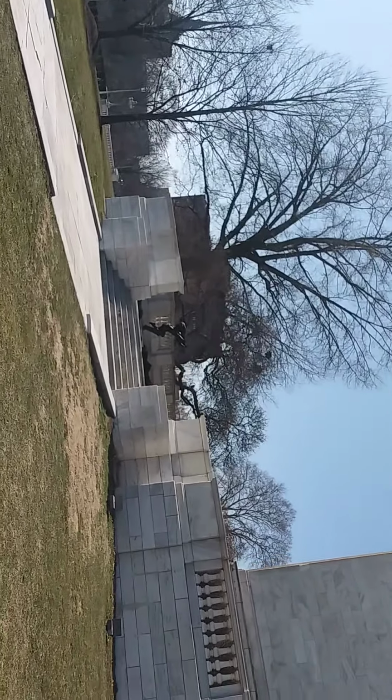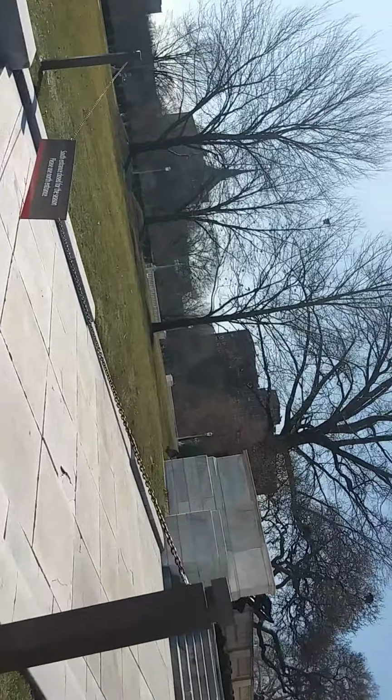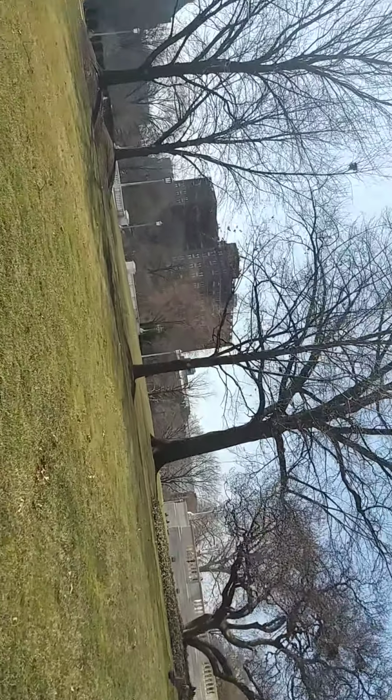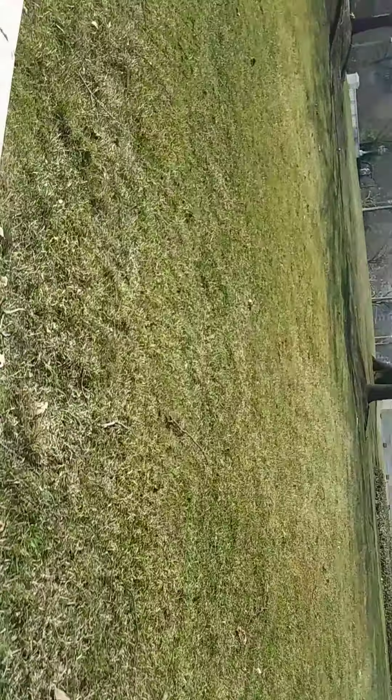Now we're gonna go around the other side, and this is where you can catch your Circle Link. How's everybody doing today? Good, good. Yes, this is so beautiful. Everything is wood, marble, stone, concrete.